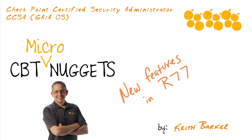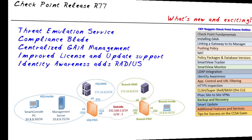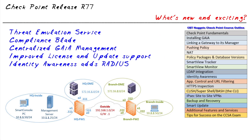What exactly are the new features in R77? Well, my friend, you've come to the right place. Let's begin. Our objectives for you and I in this MicroNugget are really simple.